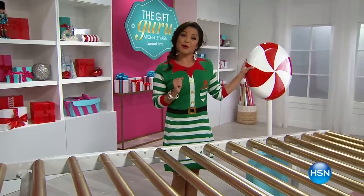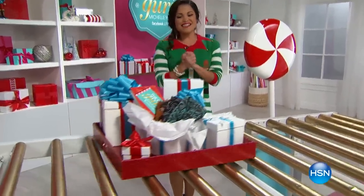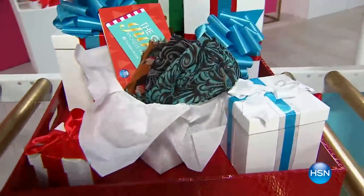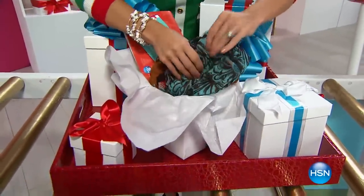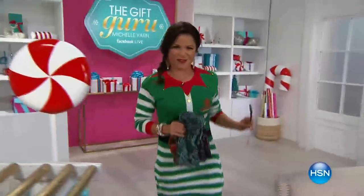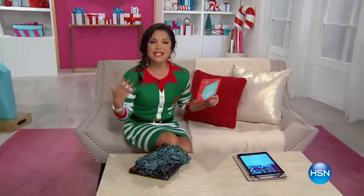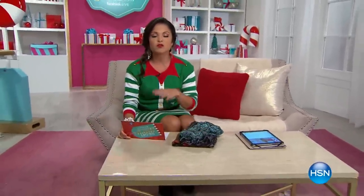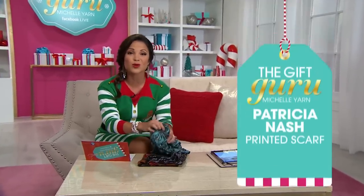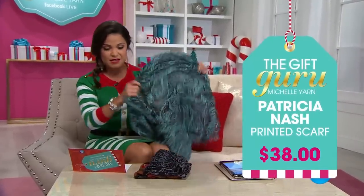Okay, gift number two for the hostess. Here we go. Another something pretty. Oh, these are beautiful scarves from Patricia Nash. Let's go over here and I will show them off for you. Now, if you guys don't know, Patricia Nash designs the most beautiful handbags and accessories here at HSN. They're beautiful. It's like a tanned leather, vintage prints. It's that old world charm. And I know that these prints actually match back to her beautiful handbags. So take a look at these.